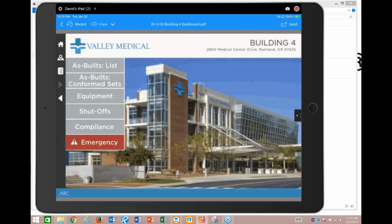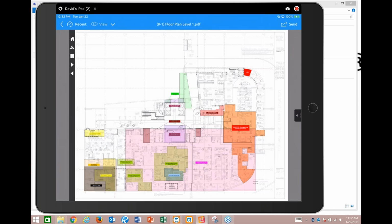So let me give you an example here. I've got something going on in room. Yes, ma'am. David, I think we're lagging. I'm sorry. I just want to make sure we're all on the right page. I have the building floor. There we go. Floor plan level 1 PDF. We're all seeing now.